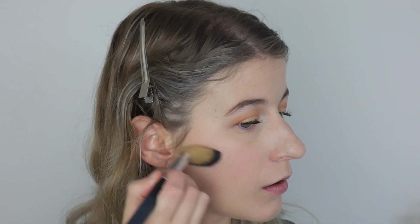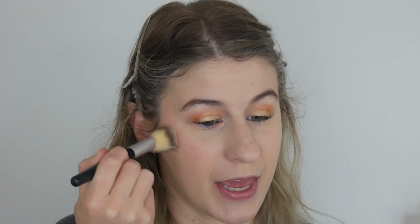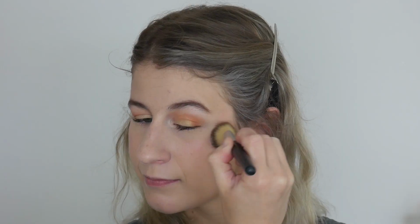So moving on to bronzer, the cheapest bronzer that I own is the Physicians Formula Butter Bronzer, which I do really like. And then the cheapest blush that I own is from Essence. It is the Matte Touch Blush in the shade 20 Berry Me Up. Probably not the perfect shade to go with the eye makeup that I've done.